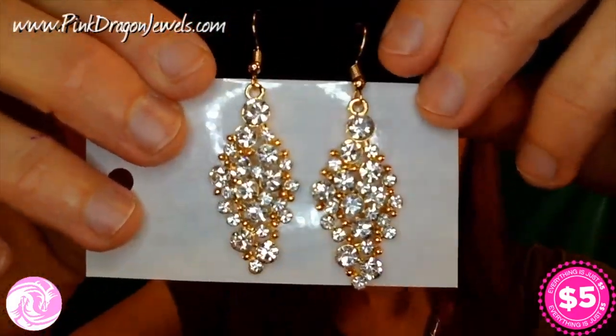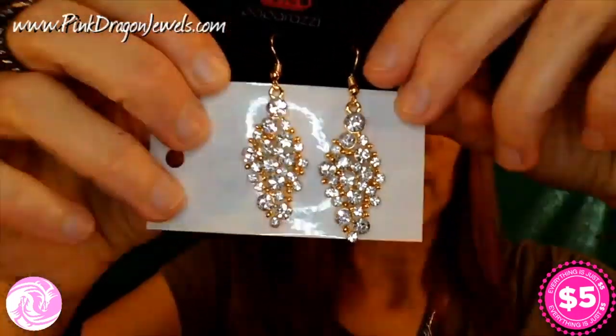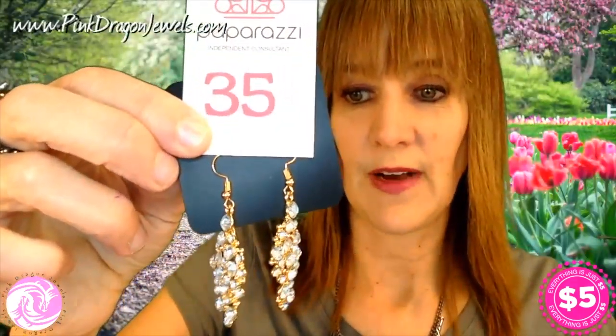Okay, number 35, we have some more gold with white rhinestones. This is amazing. Those little gold beads in there, clustered in with those gorgeous white rhinestones. This one's great. Number 35.